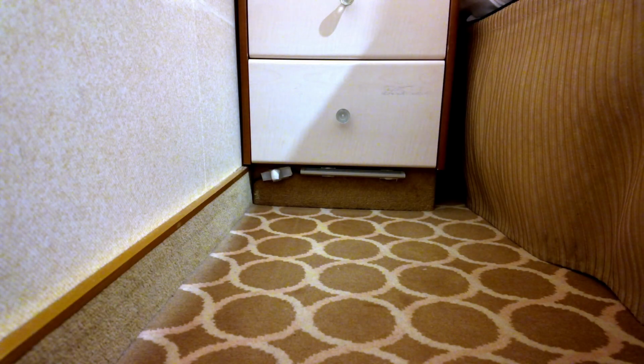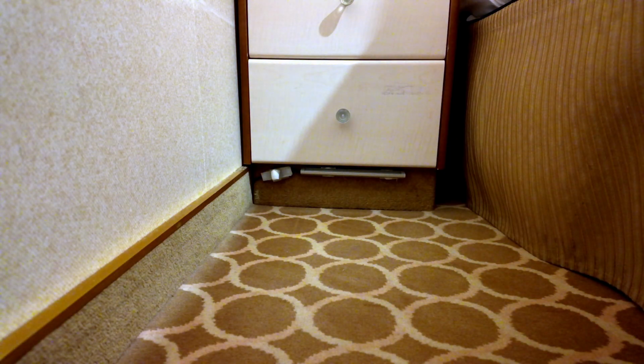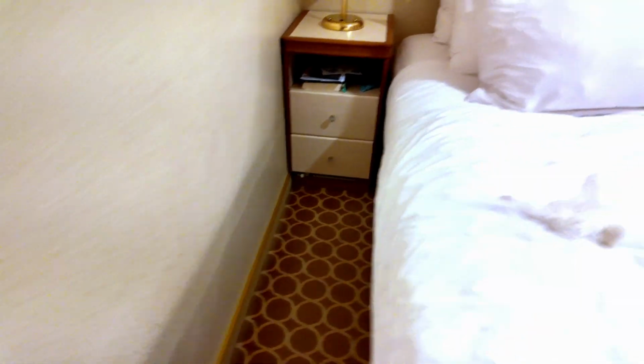There you go. So it just shut off. Now I am going to move all around in front of it and see if I can get it to come on. Okay, I think we solved it. We've got it stopped so it doesn't come on anymore. So there's that one on this side of the bed.